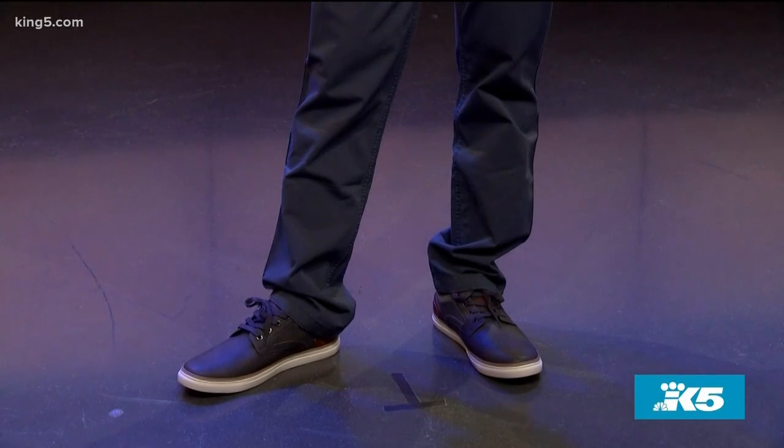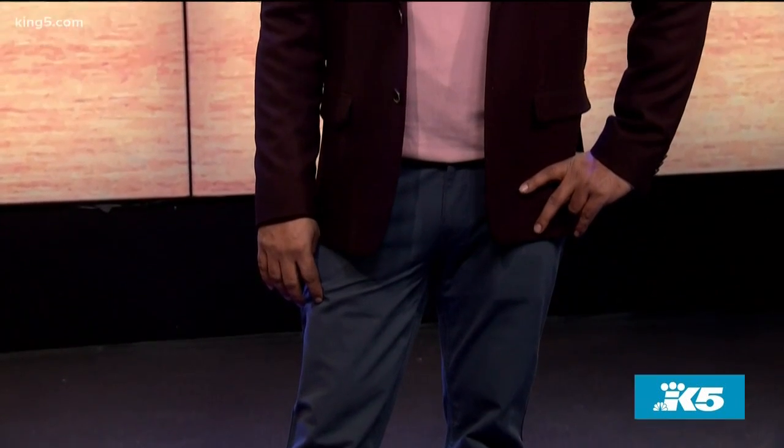So we can take what is more traditionally a spring color, bright coral, which we would normally think of for spring or summer, but pairing it back with gray makes it a little bit more appropriate for right now. And that's not an overwhelming amount of color. That just looks really flattering.